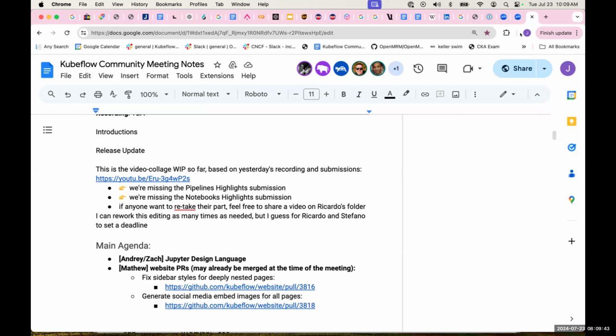So TLDR, we already had the Kubeflow 1.9 release cut. What we're doing right now is just finishing some last touches on the documentation. We're going to publish the blog post and then send the announcement to the Kubeflow discussion with the blog post and the release notes, which are about to be merged to the website pretty soon.